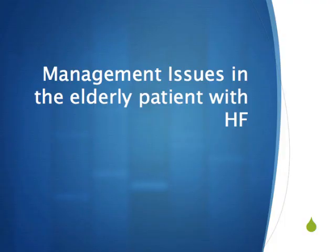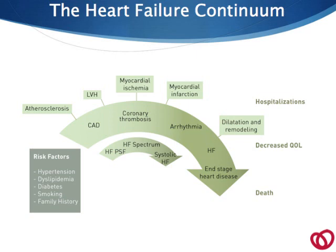So I'd like to spend the bulk of my talk today talking about some of these complex management issues in the elderly patient with heart failure. We've already discussed that heart failure is really a continuum along the cardiovascular spectrum, and unfortunately it tends to be at the end of this continuum. This disease really starts with atherosclerosis for most people, which leads to myocardial infarction, myocardial remodeling, arrhythmia, and then unfortunately heart failure, and in many patients end-stage disease.